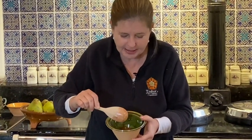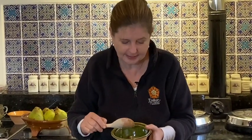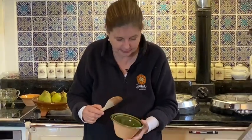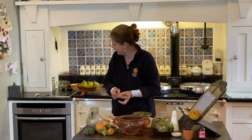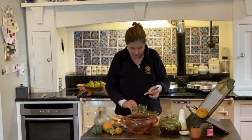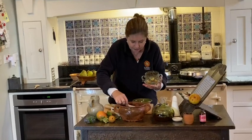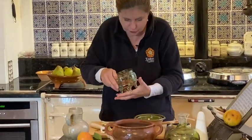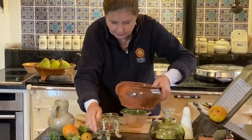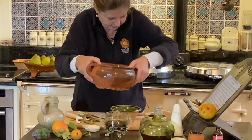And because we've done the peeling before, it just looks that much neater in my opinion, but it doesn't matter which approach you take. And then you put it into a nice little bowl. That could be either an earthenware, very Tudor-esque with the green glaze, or you can choose some more fancy glass container like this one, and you put it in and then add the juice. I'm just going to pour some in. There you go.